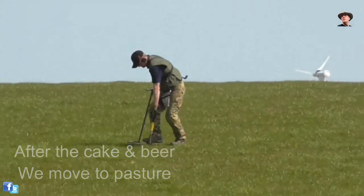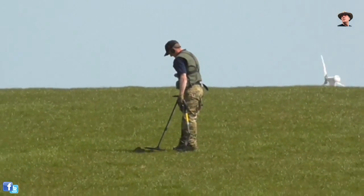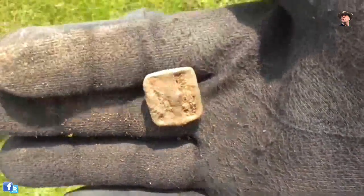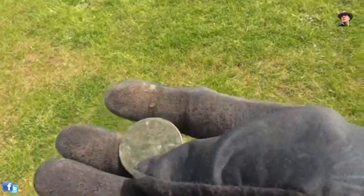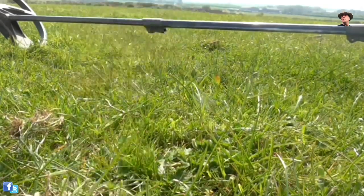Well, we've moved permissions now. Just thought I'd give a pasture a try. Brand new one. I've never even stepped foot on it until five seconds ago, and I've just dug up a buckle. Hey, that's good. My first coin, or proper coin today. Victoria bun head. I like the sound of this signal so much, I'm going to do a live dig.